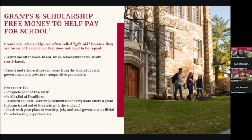So here's the good stuff, the free money. Grants and scholarships are free money to help you pay for school. They're often referred to as gift aid because they are forms of financial aid that do not need to be repaid. Many times grants are need-based, while scholarships are generally merit-based. Grants and scholarships can come from different organizations like the federal government, the state, private or nonprofit organizations. We'll go over a few of those options in a future slide.